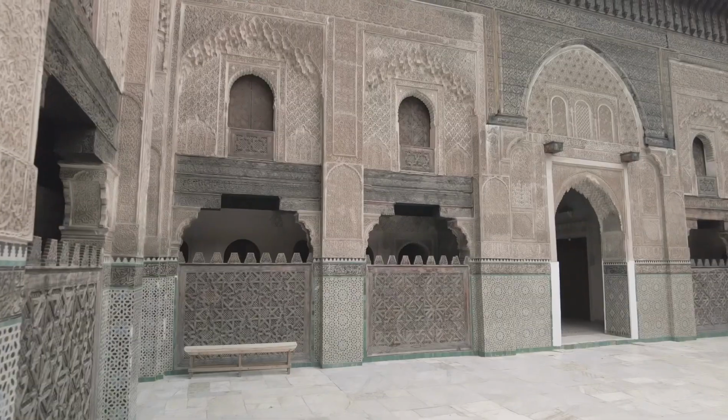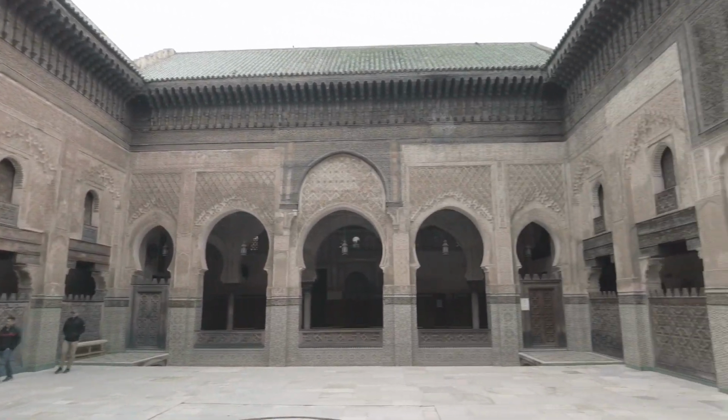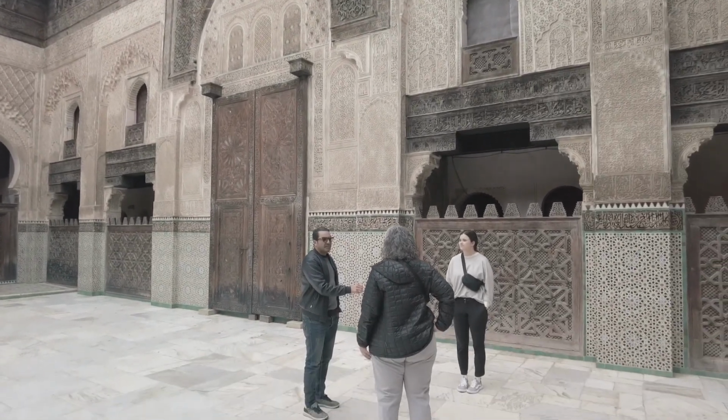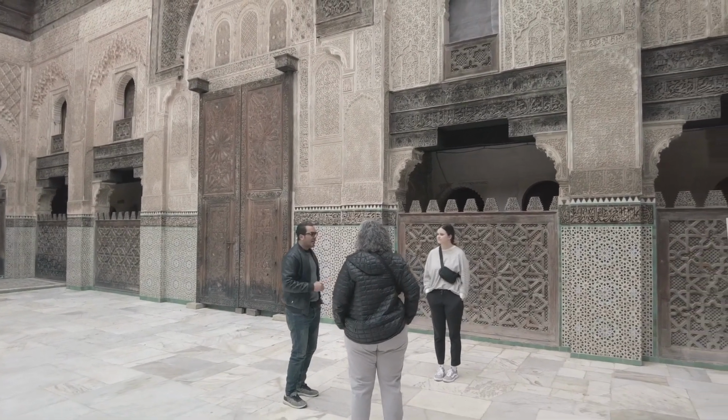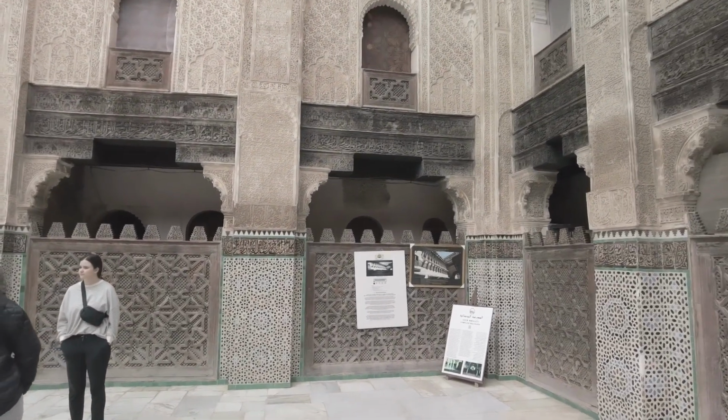Just entered the theological school, and we're in the main court area. And there's the guide talking to Younes, and we're just talking about fresh foods and the Moroccan lifestyle. It's pretty awesome. Everything's fresh.